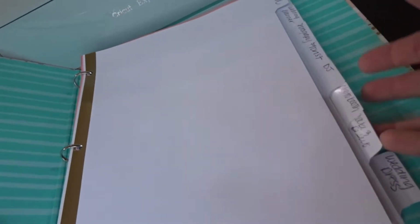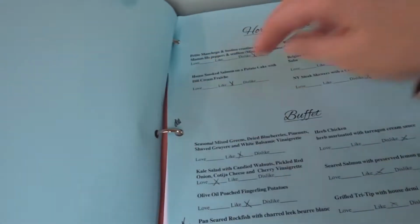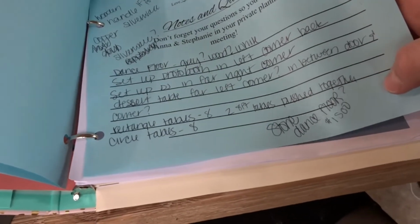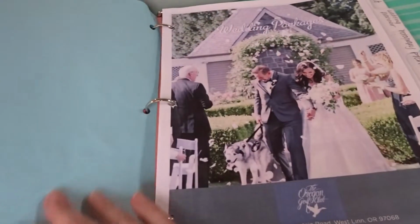So I'll show you guys some stuff that I put in here. I got little tabs so that we can make it easy to find everything. The first one is for the venue. We've got some paperwork and stuff from the venue. We went to a tasting, so we have the tasting menu of stuff that we liked and stuff that we didn't like. I wrote down a bunch of questions so that we could make sure that we asked her before we left.